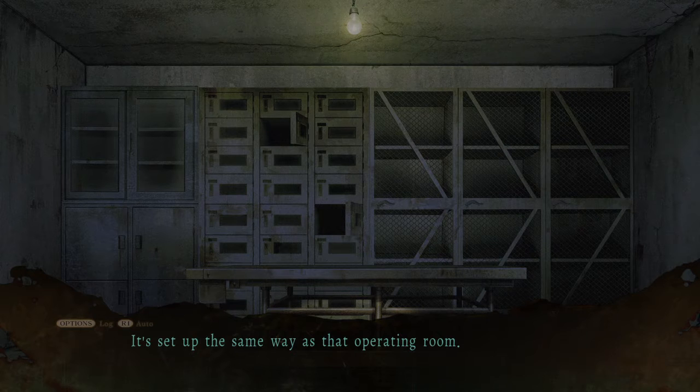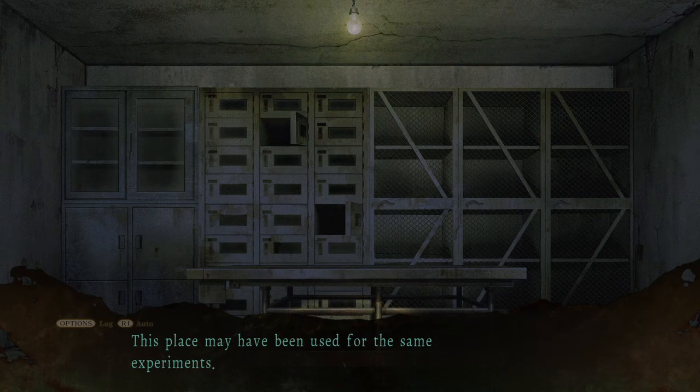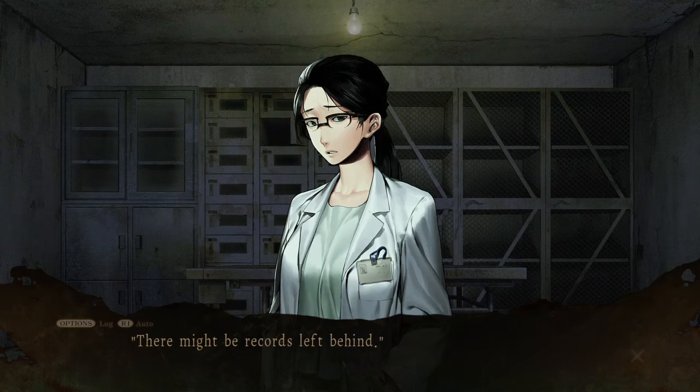Set up the same way as that operating room. This place may have been used for the same experiments. There might be records left behind. Let's look.